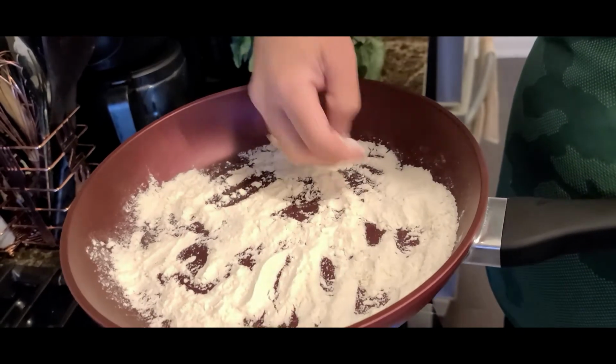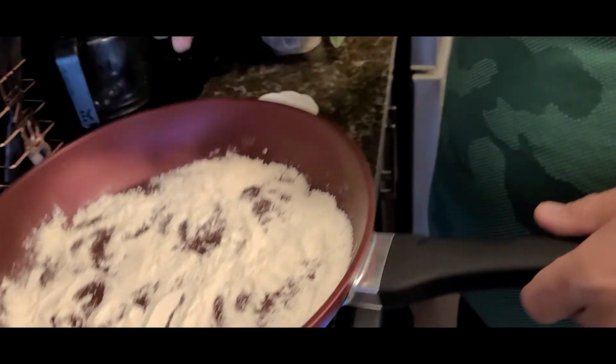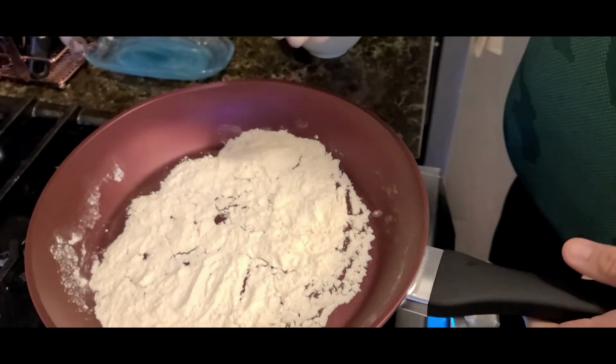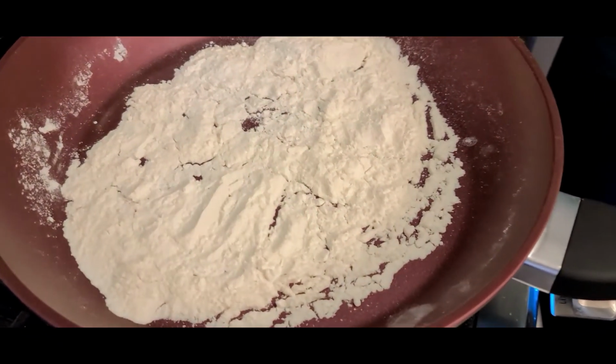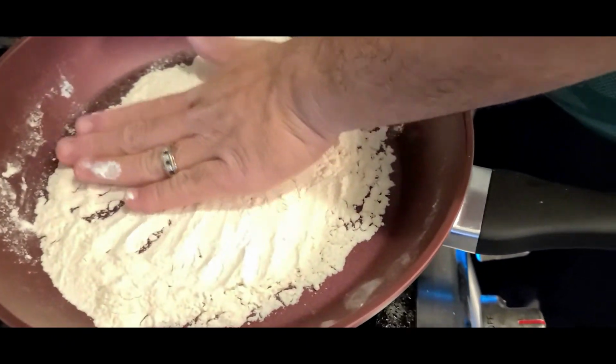There's no brand preference. Just make sure that even the handle is good. If the handle is made of cheap plastic, it can melt as well. So I'm just going to spread this flour around just to see how evenly it cooks. I'm going to give it a few minutes on medium to high heat. Just putting my hand over it, and so far I can feel the heat distribution to be even.